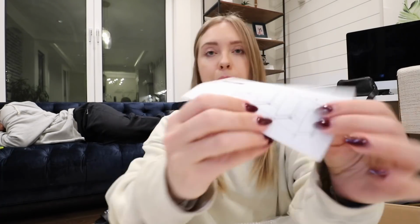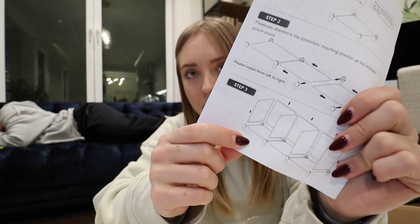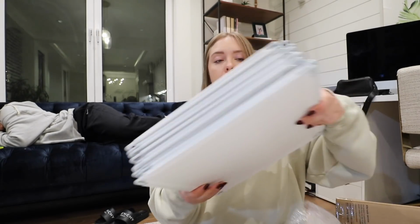There's a bunch of these. I can basically make something like this to go on the top of my closet that I can put all my bags in to separate them so they're not just like sitting on top of the shelf. That'll be fun. Maybe that's something I can do tonight.